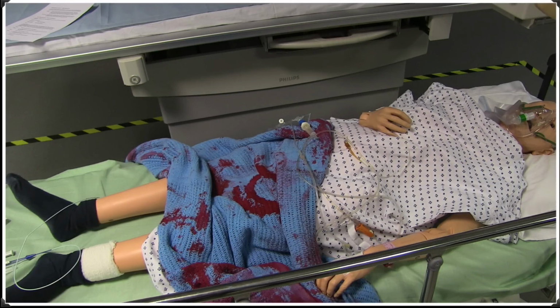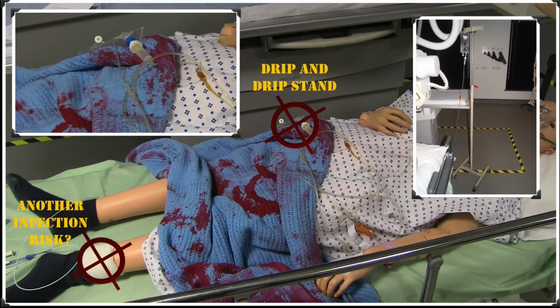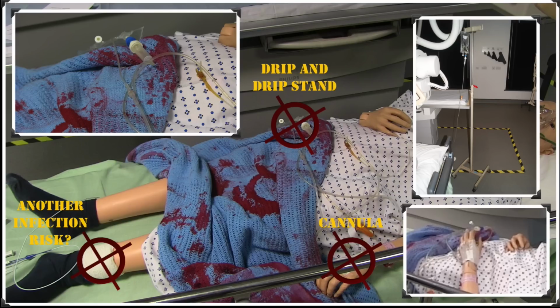There were some other risks within this particular scenario. For instance, there was a bandage wrapped around the patient's left ankle. Now this could have been potentially covering up a sore which may have been infected with potentially MRSA. Also, the patient was connected to an IV drip, yet the IV drip was not in an IV drip stand. There was also a cannula in situ in the patient's left hand, which is another potential snag risk, which could result in the cannula being accidentally pulled out of the patient's hand.